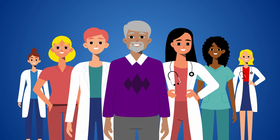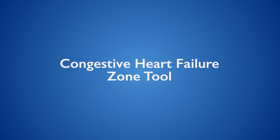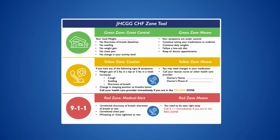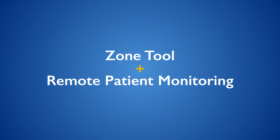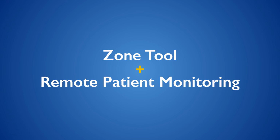Another important resource that the Nurse Transition Guides will review with you is the Heart Failure Zone tool, which provides a plan on how to manage your care based on where your symptoms fall within 3 zones. The tool is very easy to use, and when combined with remote patient monitoring, will help you monitor symptoms and weight gain, a common indicator of heart failure complications.